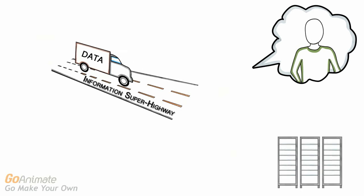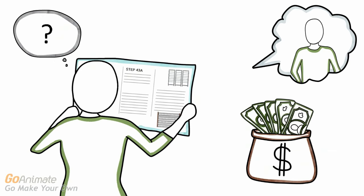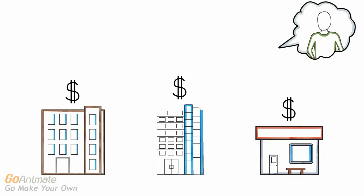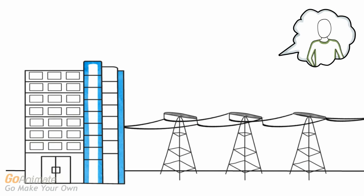In our case, as we grew, we needed more data lines, bandwidth, and servers. It was just getting too complex and costly on our own. At a data center, those costs are shared. It's like electricity. You'd never build a power station for your office. You just connect and use what you need. Cloud computing is just like that.